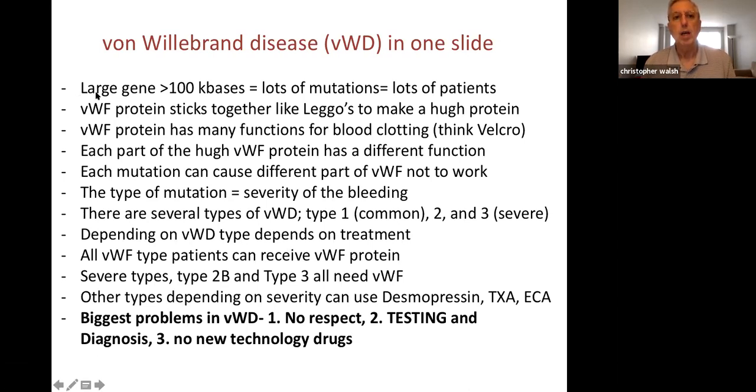Basically, von Willebrand's is a large gene, a huge gene, which equals lots of mutations, which means there should be a lot of patients with this disease. The von Willebrand's protein sticks together like Legos, as I already told you, and has many functions. For blood clotting, think of Velcro. Each part of the huge protein has a different function. It sticks to different things. Each mutation can cause a different part of this protein not to work. So the type of mutation equals the severity of the bleeding.